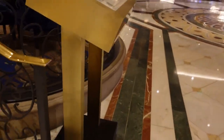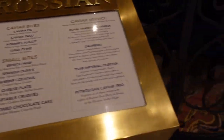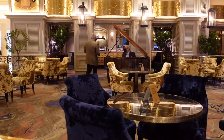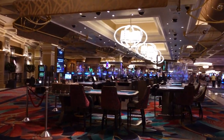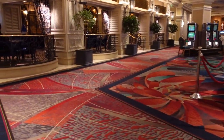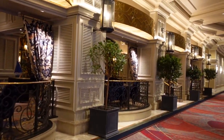Here's a closer look at the Petrossian Bar and Lounge. You can people watch while enjoying caviar and small bites. Petrossian Bar is open Monday through Thursday and Sunday from 10 a.m. to midnight and from 10 a.m. to 2 a.m. Friday and Saturday. Afternoon tea is only available on Saturday and Sunday from 1 p.m. to 4 p.m.